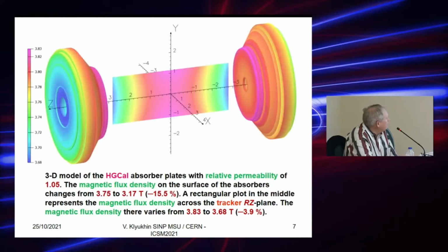And here you can see the model of the absorber plates. So these plates are in a magnetic flux density field of 3.8 Tesla. And this rectangular plot reproduces the inner tracker magnetic field in the RZ plane. So the magnetic field in this cross section is reduced from 3.83 to 3.68 Tesla, and this reduction is 3.9%. You can see the different colors here.